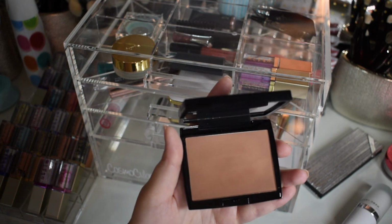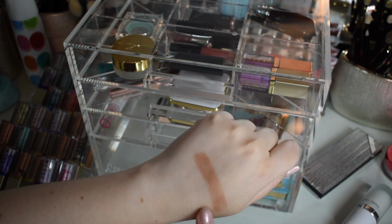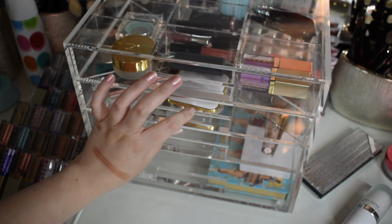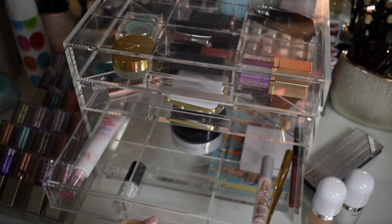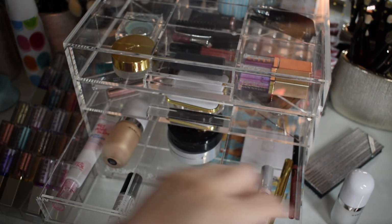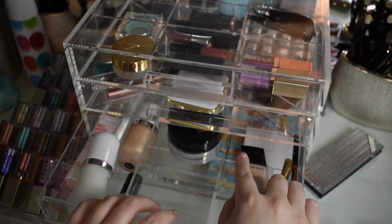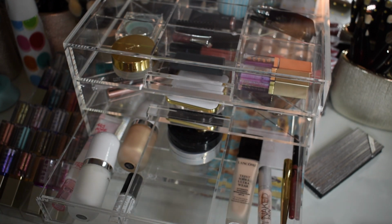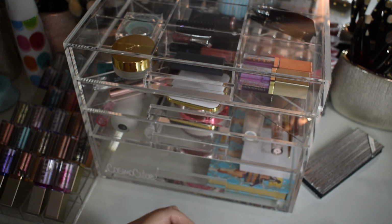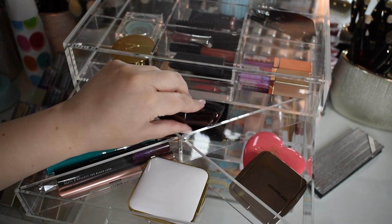This is the Anastasia Tawny Bronzer, and here's a swatch right here. And I really love that bronzer. I think it's a beautiful shade, and I'm just going to add that to the back here. Going to go ahead and add the Marc Jacobs Glow Enhancer and Primer here. And then the Lancome foundation will go in this drawer, and then the Jeffree Star powder will go here. The Hourglass finishing powder in Diffused Light. I'm looking forward to using that, and it's just going to go in here.